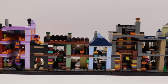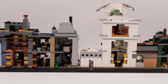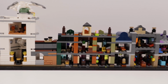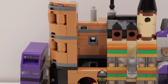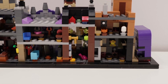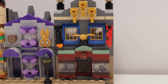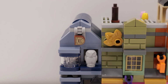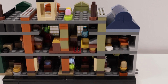For being such a small scale, this set packs in a surprising amount of detail. Each shop has its own distinct feel and style, both inside and out. There are a total of 16 wizarding shops as part of this set. The Leaky Cauldron, the Magical Menagerie, Madame Malkin's robes for all occasions, quality Quidditch supplies, Eeylops Owl Emporium, Slug and Jiggers Apothecary, Mr.